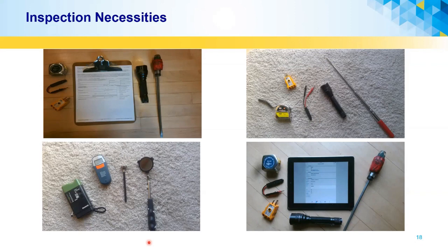But to summarize, the basic tools that will be delivered to you would be the tape measure, the 2-prong electric circuit tester, the GFCI tester, the flashlight, and the long probe for checking auxiliary lights, carbon monoxide detectors, smoke detectors, and emergency lights.